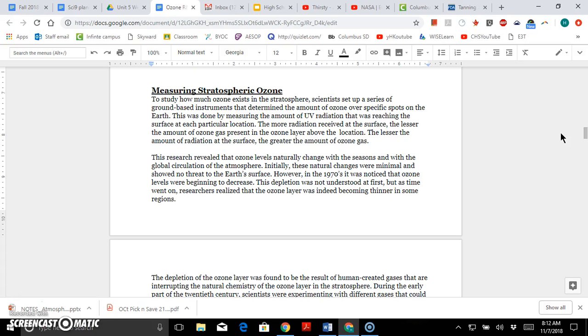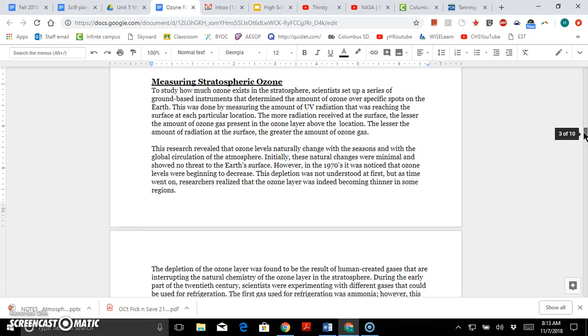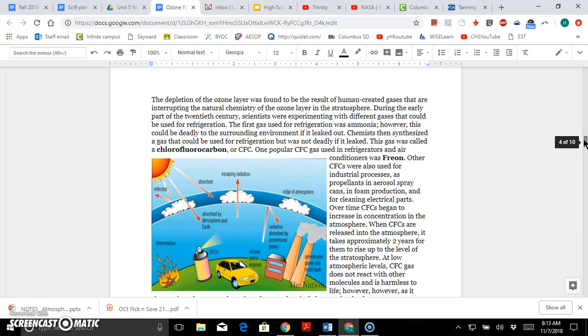This research revealed that ozone levels naturally change with the seasons and with global circulation of the atmosphere. Initially, these natural changes were minimal and showed no threat to Earth's surface. However, in the 1970s, it was noticed that ozone levels were beginning to decrease. This depletion was not understood at first, but as time went on, researchers realized that the ozone layer was indeed becoming thinner in some regions. The depletion of the ozone layer was found to be the result of human-created gases that are interrupting the natural chemistry of the ozone layer in the stratosphere.